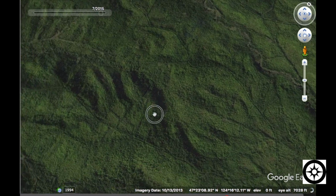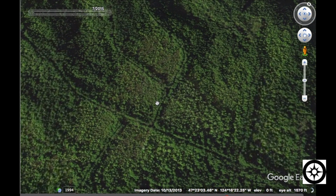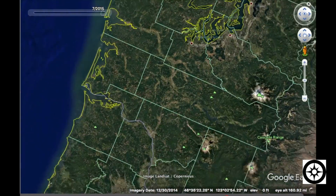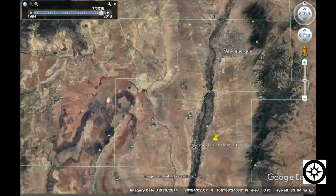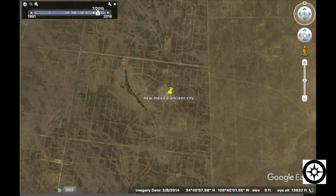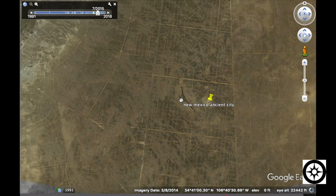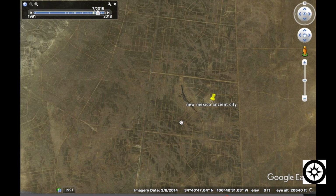So this is just the prequel to where I'm going to take you next. But just as a quick refresher, I want to take you to this New Mexico pattern that I shared in another video recently. Now this is an example. I mean, look at this, swirling kind of double helix looking pattern.